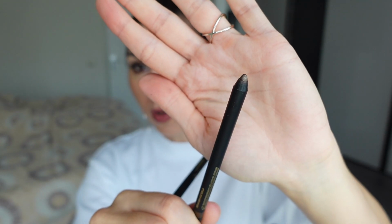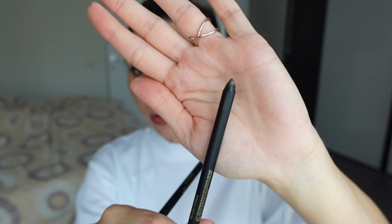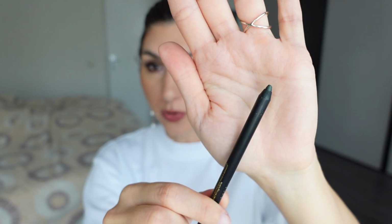I also bought Renaissance Gold, which is possibly the most unique one in the whole collection, or at least unique to me because I don't own any of the Victoria Beckham ones, and it seems like Victoria Beckham offers a color which is essentially the same as this one. And last but not least, I have the shade Night Forest, which is a beautiful dark green.